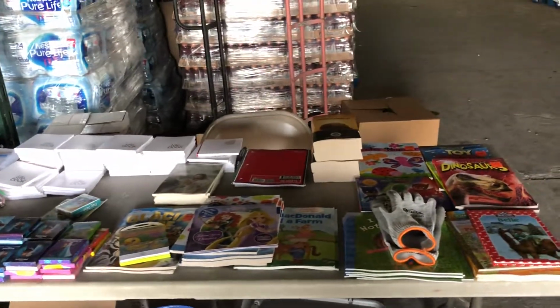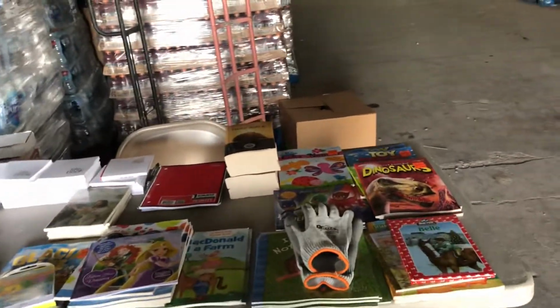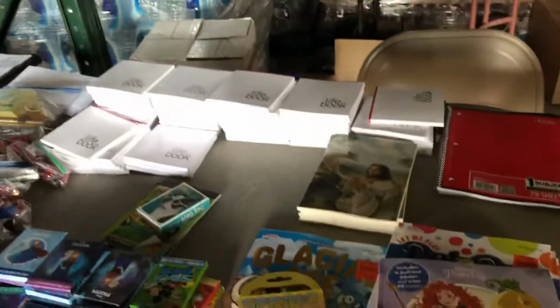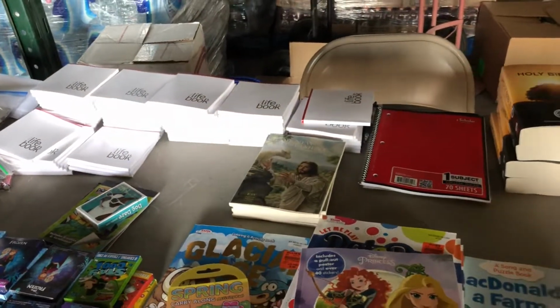More batteries below. Somebody has even donated some Bibles, the Gospel of John, which is here called the Book of Life. If they want any of that resource, we can definitely connect with them.